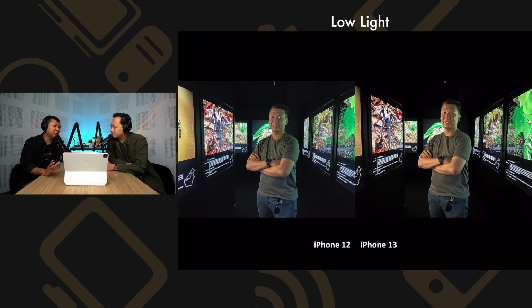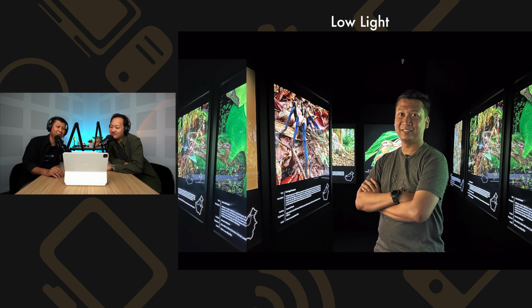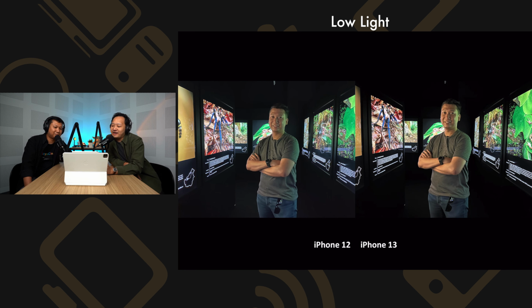Dia punya sensor utama dia boleh tangkap cahaya 47% lagi tinggi daripada previous generation. This is your 47% at work. Yeah, so dia dibuktikan kat sini, nampak the contrast. So if we're talking about exposure, I think both of them did okay. But I think the 13 probably had a bit more light data because it's able to get the contrast properly. I think what the 12 did to keep up is just crank up the ISO.